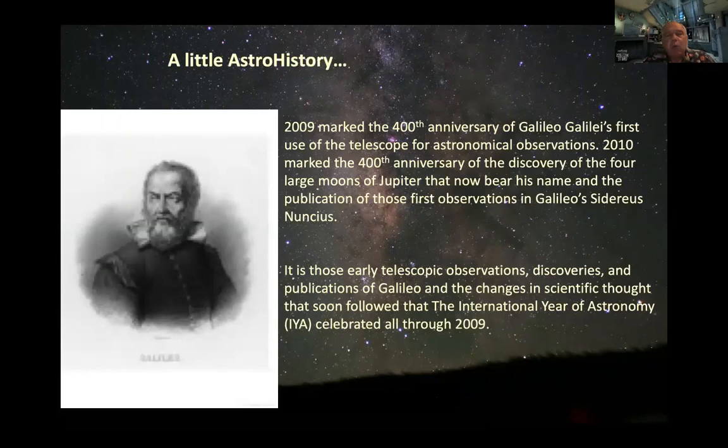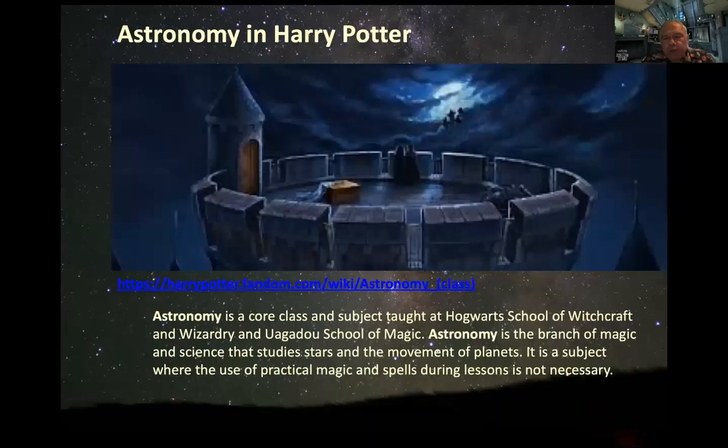So as you all know, if you're a Harry Potter fan, astronomy is a core class subject taught at Hogwarts School of Witchcraft, and everyone takes it. Astronomy is the branch of magic and science that studies stars and the movements of the planets, just like real astronomers do. It's a subject where the use of practical magic and spells during lessons is not necessary. And I think that's true because J.K. Rowling knew that astronomy in itself provided enough magic for people. They didn't need the wizardry and the magic present in so much of Harry Potter.